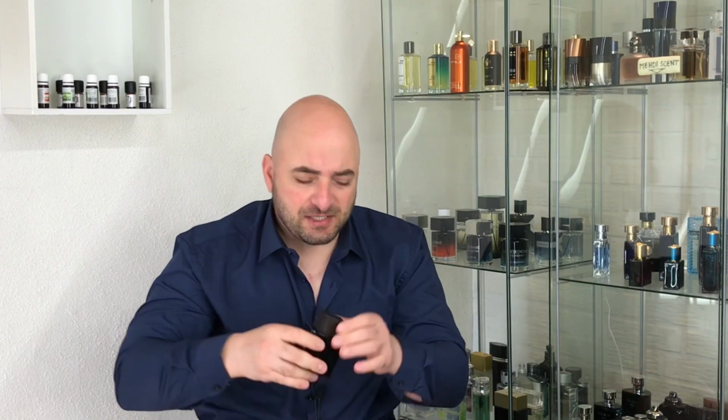Next, I have a green and dark fragrance from House of Lalique, Encre. Pretty well known fragrance, and it means black ink in French. Encre smells exactly like black ink. It's a very simple fragrance, not that complex. I cannot say there are lots of notes or nuances here.